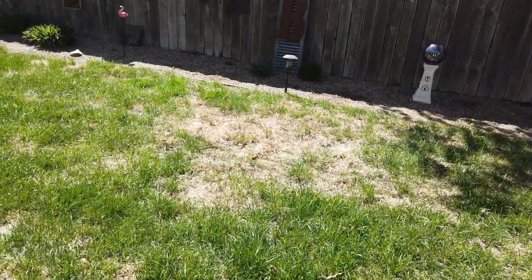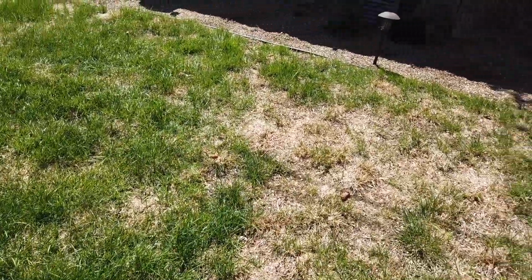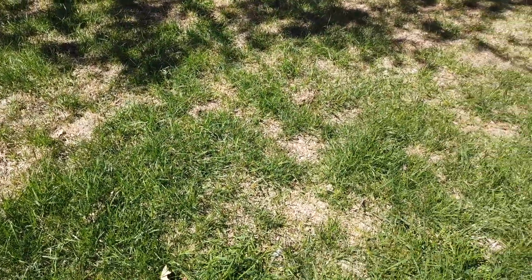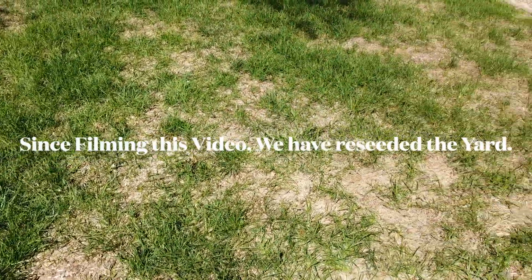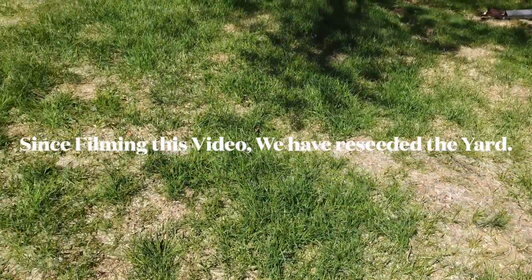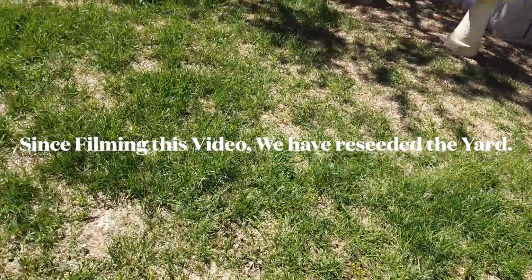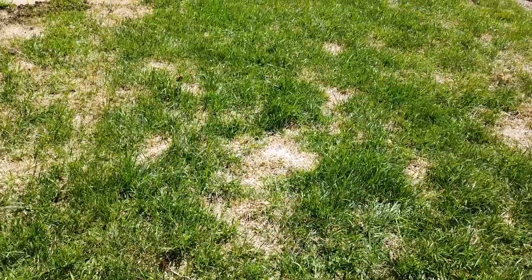Now I'm going to just show you a picture of the yard kill. Like I said, we had hardly any snow cover this year, and this is what happens when you don't have a lot of snow cover. It gets extremely hot in South Dakota. It also gets extremely cold in South Dakota. And so if you don't have snow cover and it gets that cold, it's going to kill the grass. We need to probably reseed this entire backyard. It hopefully will be happening soon.